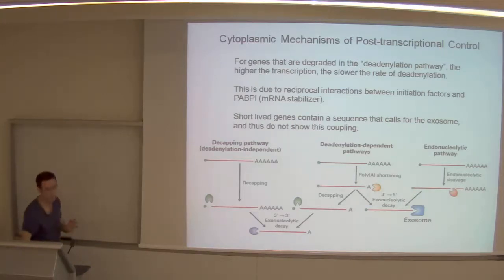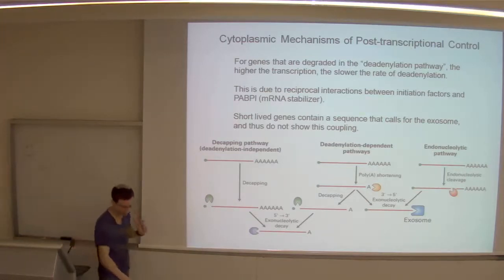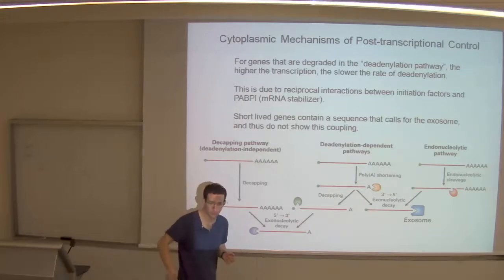We think we know the mechanism for why it is so, but again, if we look at mRNA level as a function of time, for most RNA molecules, the higher the transcription in the nucleus, the slower the degradation. So if they have a slower transcription, it will have a faster degradation. Right? If this slope is steep, then this one is the opposite of steep. Okay, so this coupling between these two processes occurs for most RNA molecules.